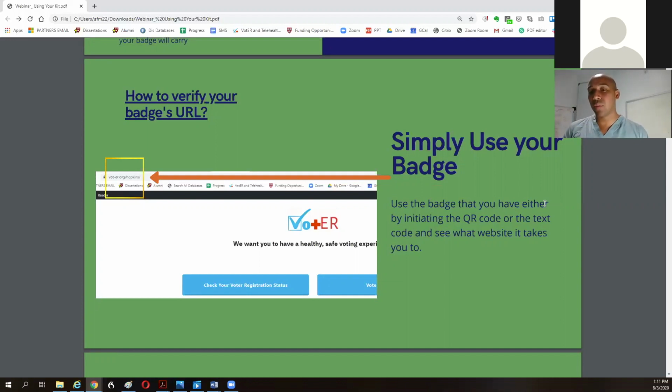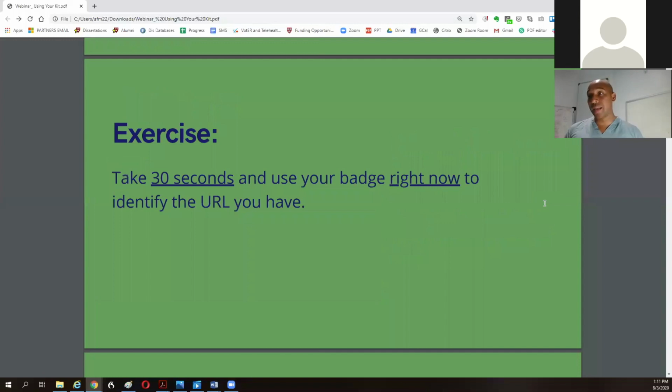And so if you want to, right now, this is a dynamic PowerPoint, and I want to take some time now to give you the opportunity to figure it out for yourself. So take some time and go ahead and use your badge either by scanning the QR code with your phone or by sending the text message, and reveal your badge to yourself, your URL to yourself.